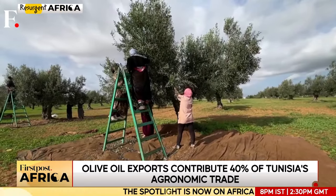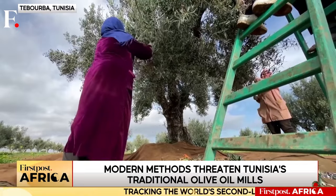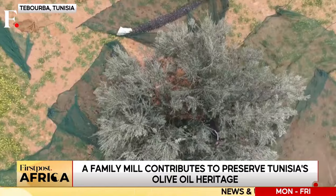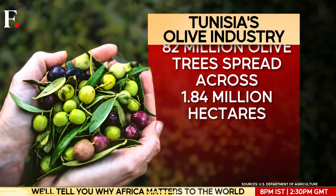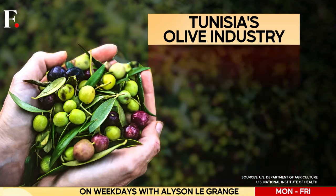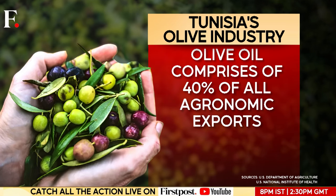Rooted in the dry soil of North Africa, the olive trees can withstand fierce droughts. In a region where clouds barely shower any annual rain, the knots in these olive branches whisper tales of survival. Tunisia has about 82 million olive trees, which cover an area of 1.84 million hectares. Olive oil accounts for 40% of the country's total agronomic exports.